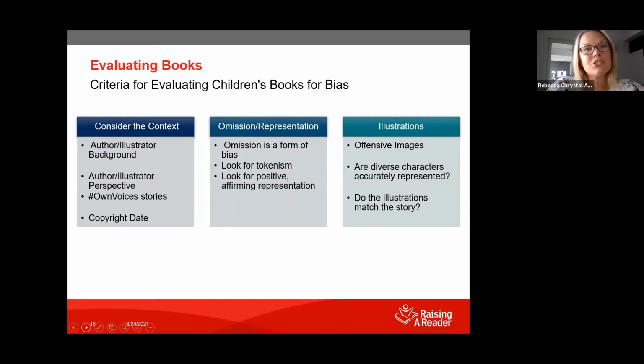Of course, look at the illustrations. There could be offensive images. The characters, are they accurately represented? And do the illustrations match the story? We know sometimes they don't. We know sometimes what might be an offensive image to one family might not be to another.